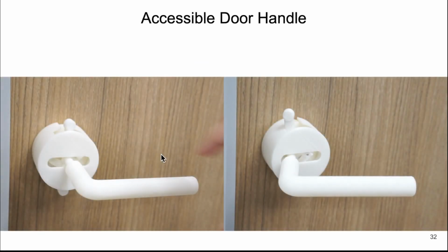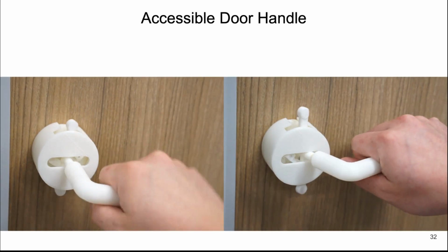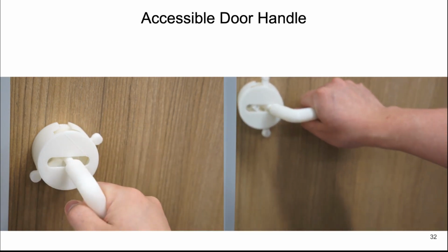Such reconfiguration can be used to convert a twist-to-open door handle to a push-to-open door handle for users with wrist-related disabilities.